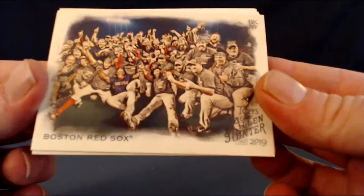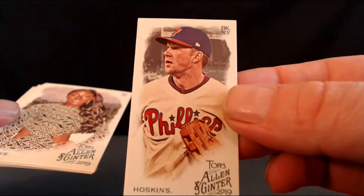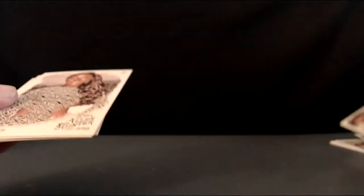And speaking of Derek Rodriguez, there's this regular card. And it's the Boston Red Sox. Everyone looks like they're having a good time. Another Reese Hoskins. This one's the small version. He's an excellent player.